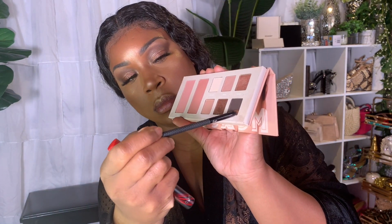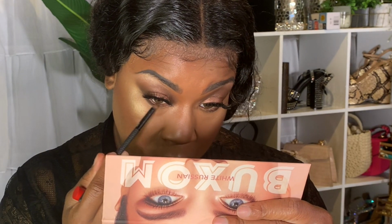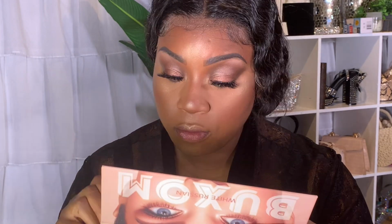So we're going to go back into that White Russian palette, grab that dark smoky brown shade, and start smoking out our lower lash line. I'm only going about 2/3 in. I'm not going to go all the way over, just 2/3 in.